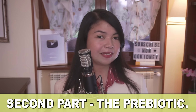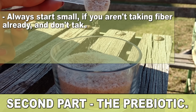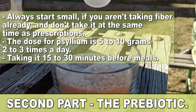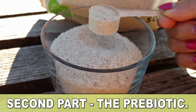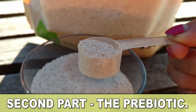Now, if you want to try psyllium husk, which I recommend, remember that there are a couple of rules to follow. Always start small if you aren't taking fiber already, and don't take it at the same time as prescriptions. The dose for psyllium is 5 to 10 grams 2-3 times a day. Taking it 15 to 30 minutes before meals is a great strategy to slow down sugar absorption and decrease cholesterol levels.